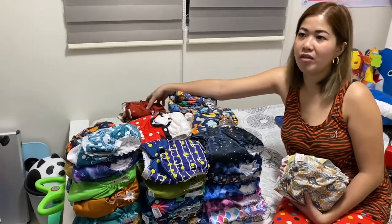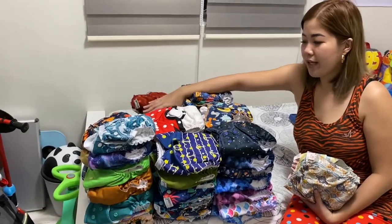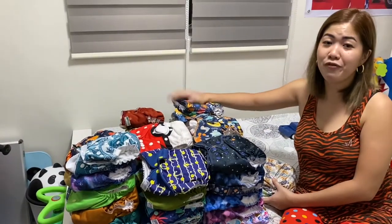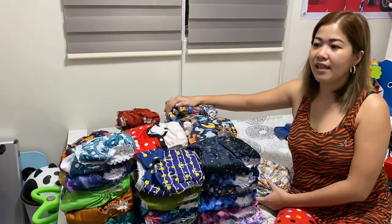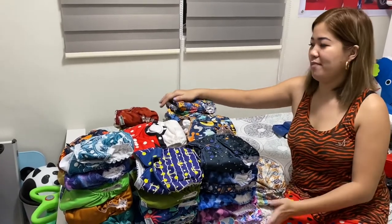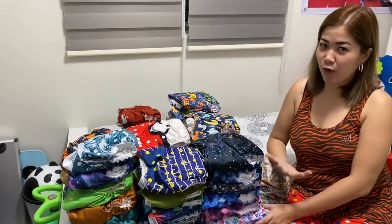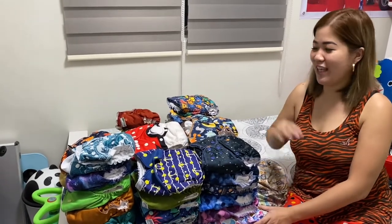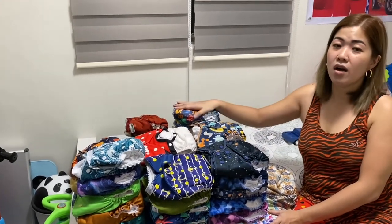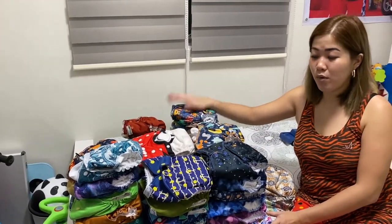Ito din yung favorite na brand ko. Kasi super nice yung performance nila. And they have unique prints also. Yung sa Bubbly Bums kasi, one of my favorite also. But the thing lang is, yung prints nila are limited, which I understand naman, but ako kasi, pag bumibili ako, more on prints siya. So, that's the reason why hindi super madami yung stash ko sa Bubbly Bums. But this is also one of the brand I recommend the most.